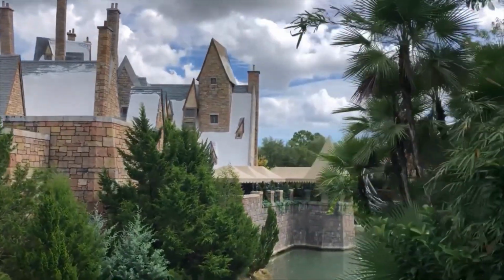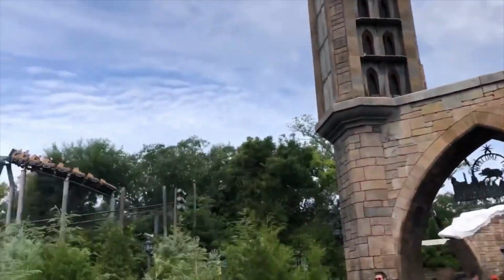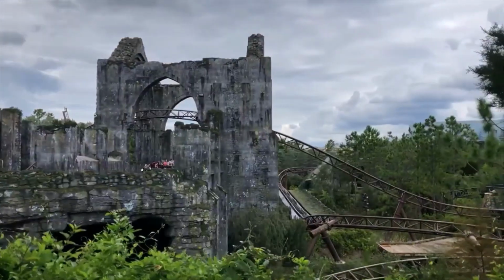It's brilliant. And Forbidden Journey has got no story. I mean, one time I went as far as recreating my house. So yeah, it's a major attraction. But it's not the best ride in the Wizarding World of Harry Potter. That belongs to Hagrid's Magical Creatures Motorbike Adventure.